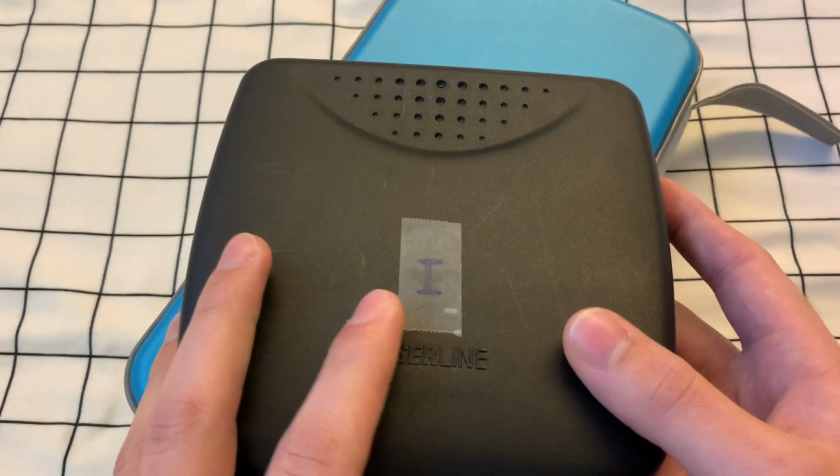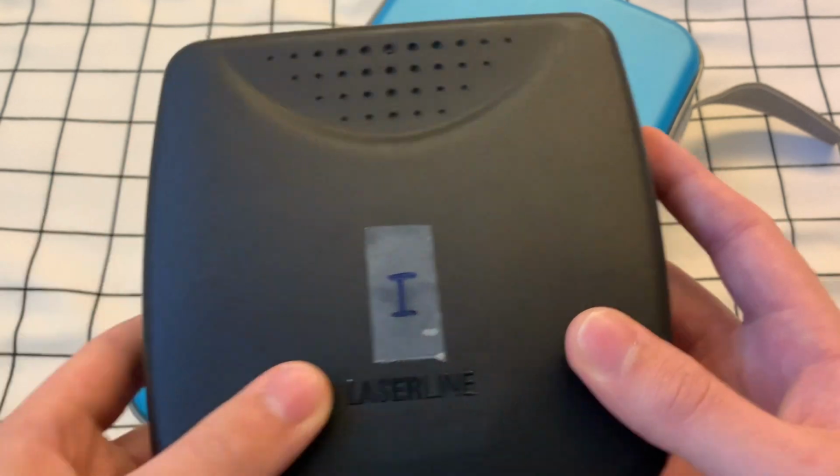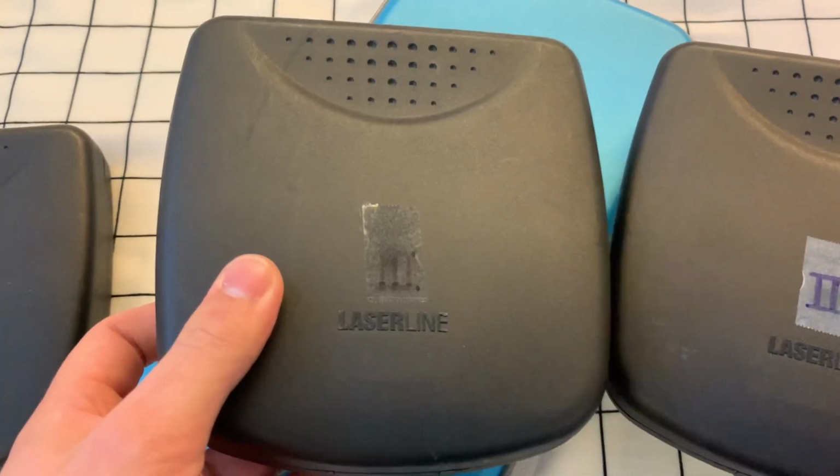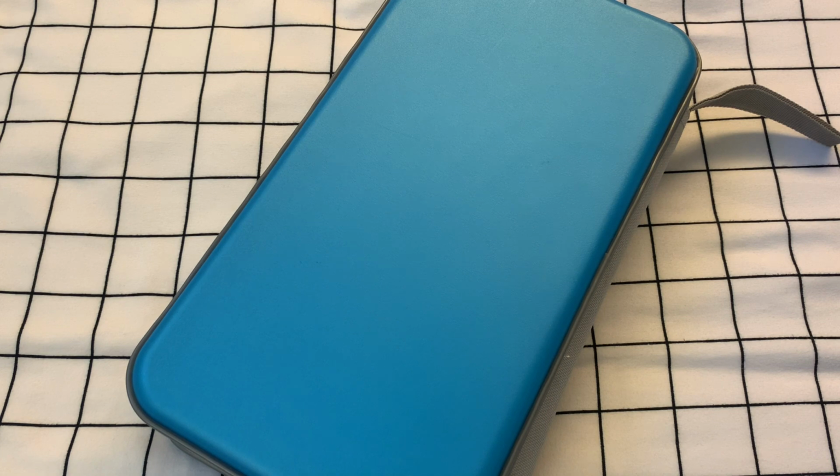But beforehand, I wanted to show you guys that this is what I used to use. You can see that these are so worn and beat up, and there's a piece of tape on here with a 1. I used to use 3 of these to collect CDs. So here are these 3, and then a few months ago I upgraded to this blue case that you see in front of me, and we're gonna go through it.